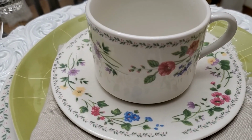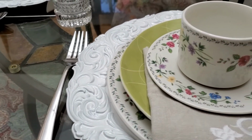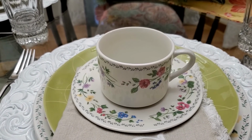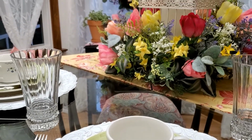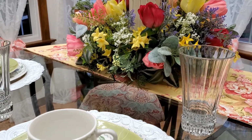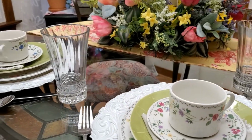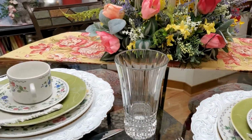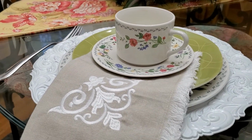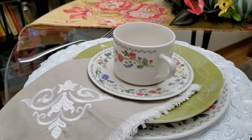All the little pink flowers, and you know, I'm all about pink right now. There's our plate. We have our little wonky green salad plate that is also in place. I placed the glass in case we want water or whatever the additional beverage may be. Sometimes we'll have a soft drink, sometimes we'll have tea, cold tea, and sometimes we'll just have water. But here's our second setting.